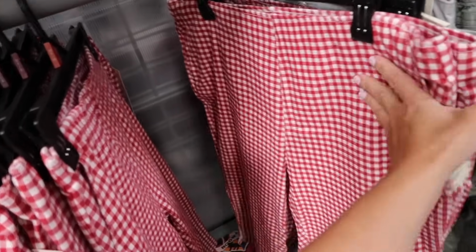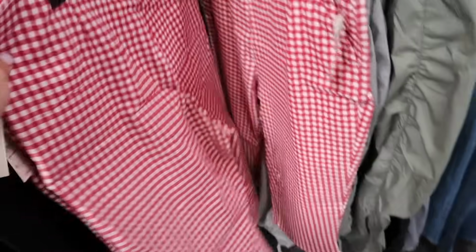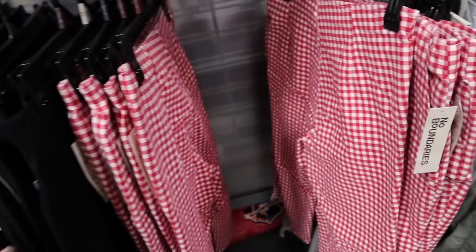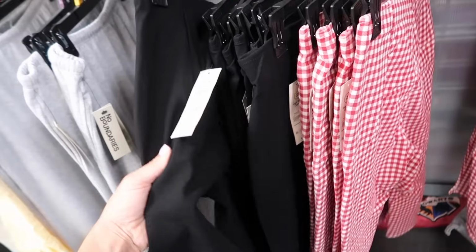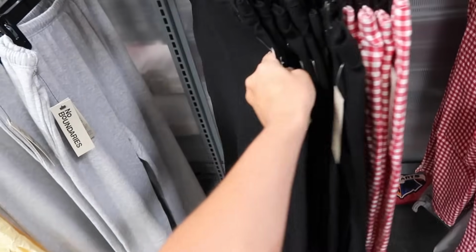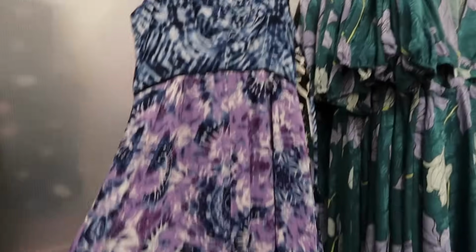So these have an elastic waistband, pull on, the side pocket, straight through the leg, and then no pockets in the back. In the red and white gingham, also comes in the solid black, and they're $14.98. New dress from Sophia Vergara.